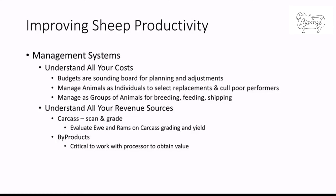Our revenue from the wool is fairly minimal, because the sheep that we produce don't have a fine quality of wool. And because of the way we feed, the wool tends to be contaminated with a lot of straw. But there is value in the lamb pelt. There's value in the wool for miscellaneous activities like insulation or cleanup of oil spills.